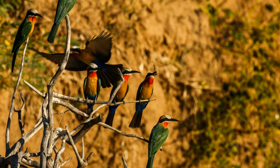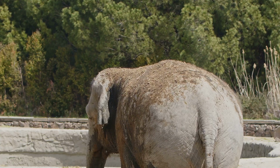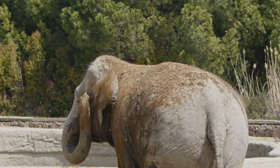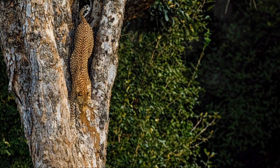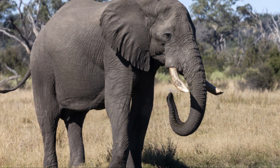Alright, let's talk elephants for a minute. These gentle giants are one of the park's main attractions. I know what you're thinking, elephants. Big deal, I've seen them at the zoo. But let me tell you, seeing them in the wild is a whole different ballgame. It's an experience that will leave you speechless.